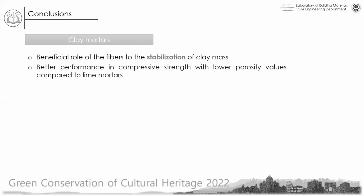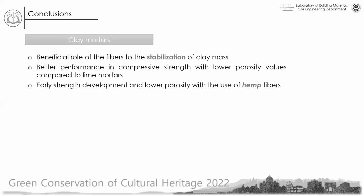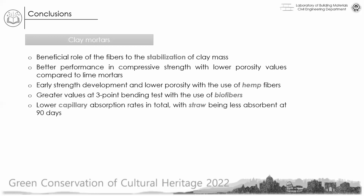For clay mortars, the role of the fibers was also proven to be beneficial. They presented better performance in compressive strength with lower porosity values compared to lime mortars, presenting early strength development and lower porosity with the use of hemp fibers, as we can see here. Also, at 3-point bending test, the use of biofibers proved quite beneficial, while also presenting lower capillary absorption rates in total, with straw being less absorbent at 90 days.